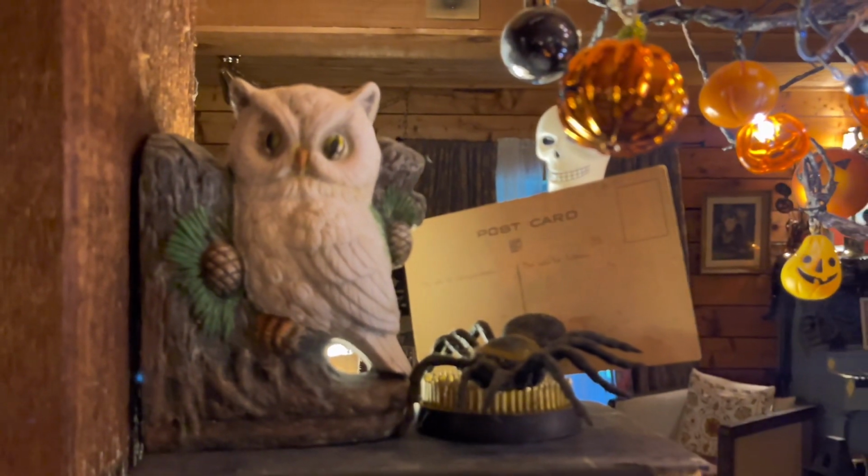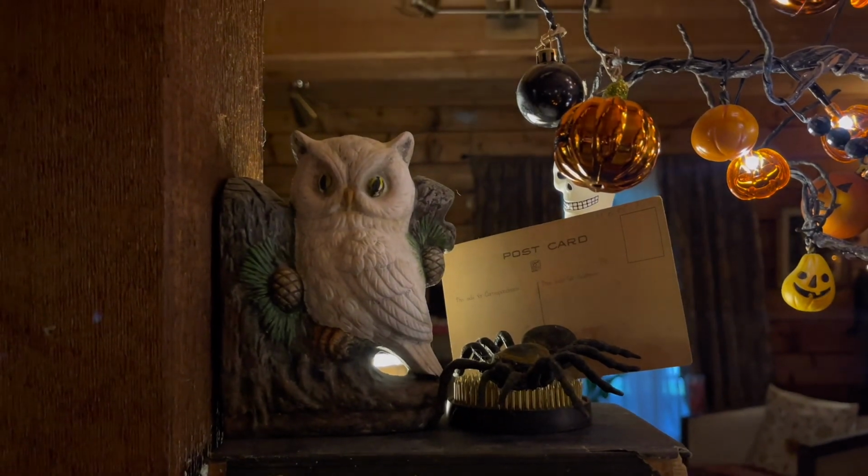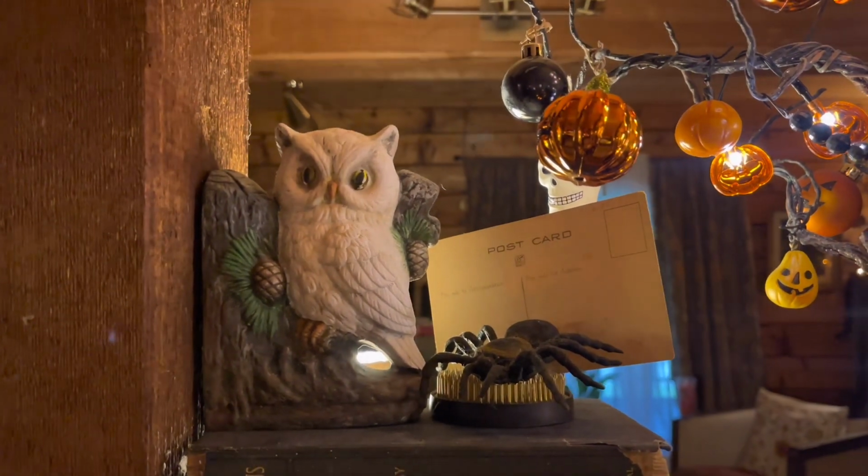All right, the owl I painted, I picked that up from Goodwill. It was a solid white plaster piece. I collect owls, love them. I always try to grab them if I find one I like.